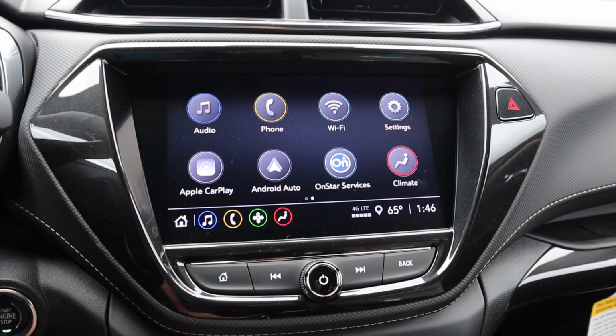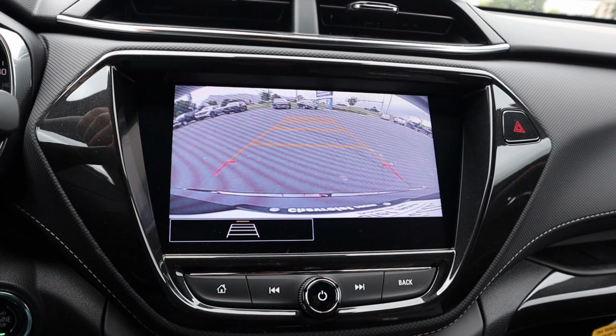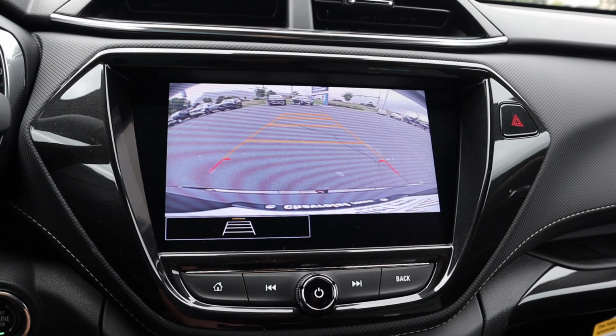Now here's the center infotainment screen. First off, if we pop it into reverse, we do have a backup camera with trajectory lines that do turn with the steering wheel, and resolution is actually pretty dang solid.